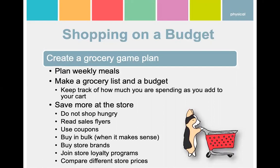Next, buy store brands. Store brands are typically much cheaper, or even if it's only a little bit cheaper, it's still cheaper than name brand items.